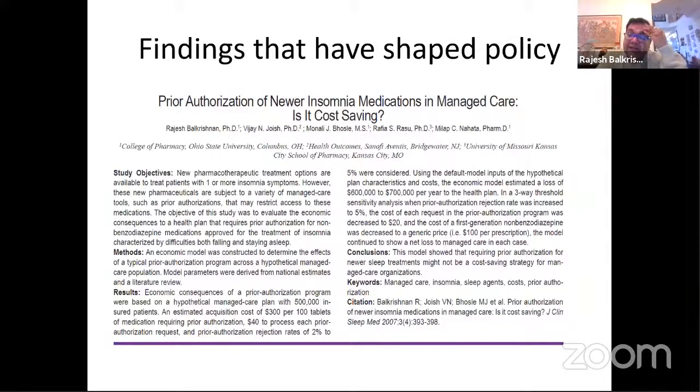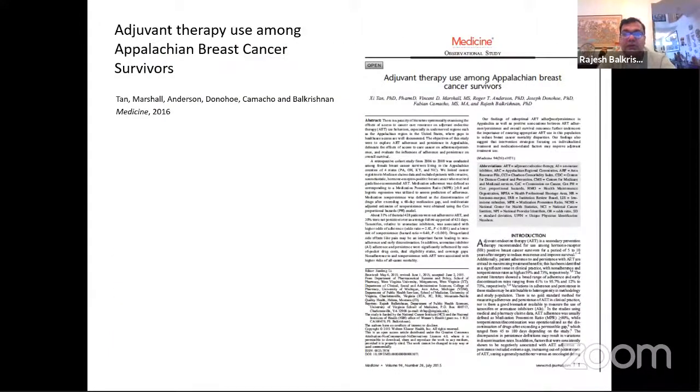So this was an issue with some of the newer medicines for insomnia that came out, and I was able to do a study which determined that patients were using those medicines only for insomnia. They were not using them for any other reason. So there was no need for all this restrictive paperwork and all these policies to restrict access to medicine. So that's another example of research which has shaped the way people are getting access to these medicines. Next slide, please.